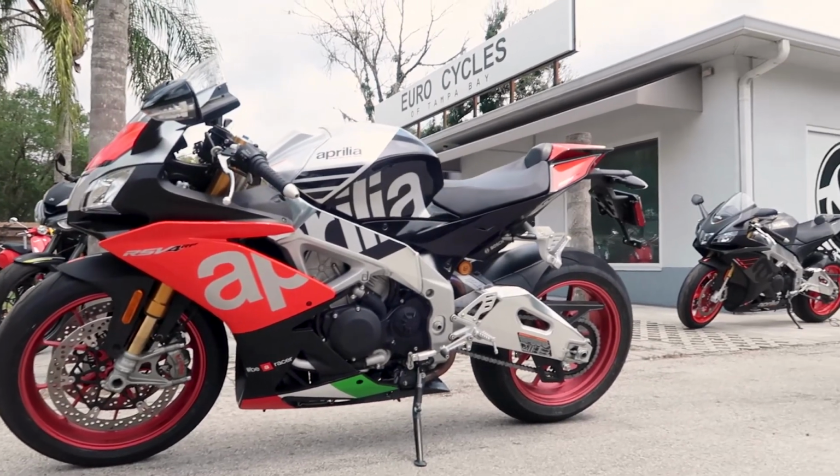All right, with all that said, we're gonna jump on the 2018, which is honestly a beautiful, beautiful bike. This is a leftover, so if you are looking for an RSV4, Eurocycles does have a leftover 18, and you can get one hell of a deal on this bike right now. So if you're looking, you might wanna come check this thing out.